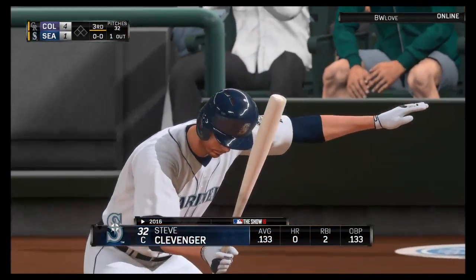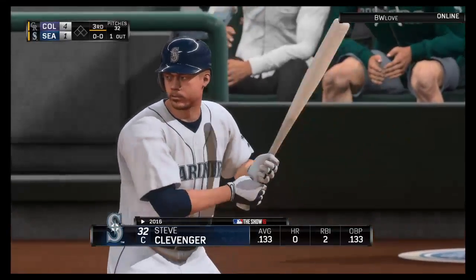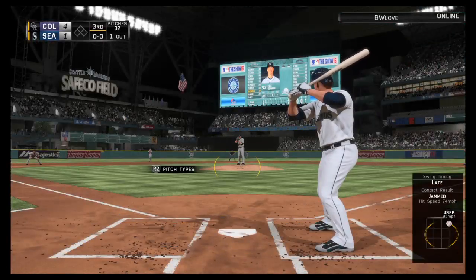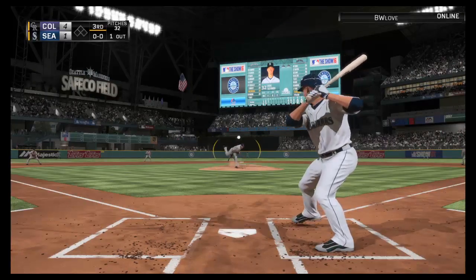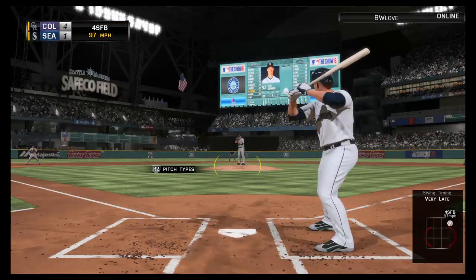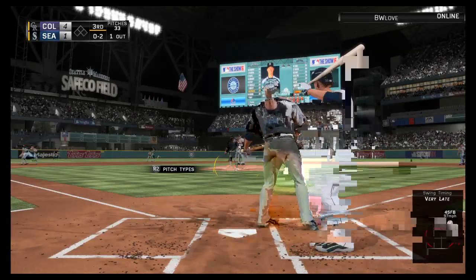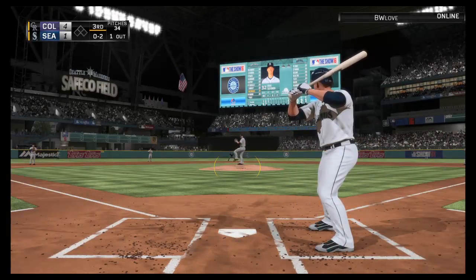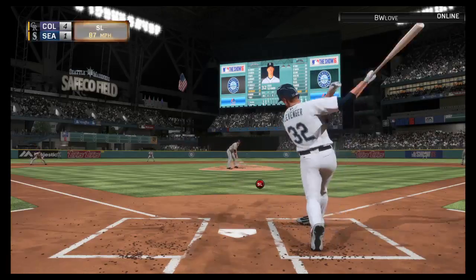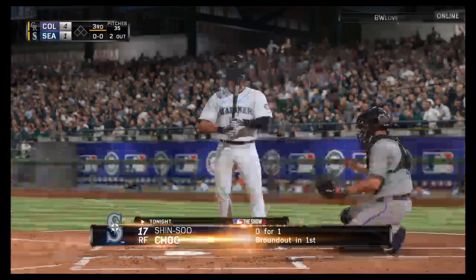Set to get his evening at the plate started, Steve Clevenger. And it's been a real struggle for him with the bat so far this year, looking to get things turned around in a hurry. And that's cut on and missed. 0-1. Just a bit late, and he's fallen behind. 0-2. And a swing and a miss as they got him with the slider there. 2 away.